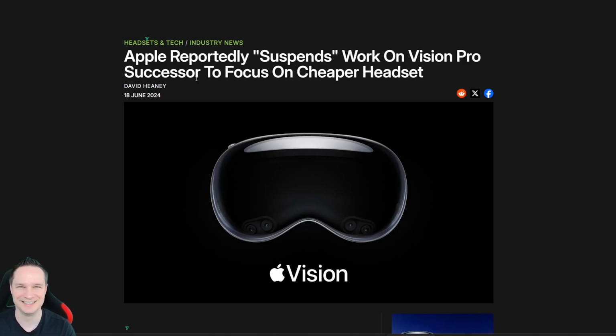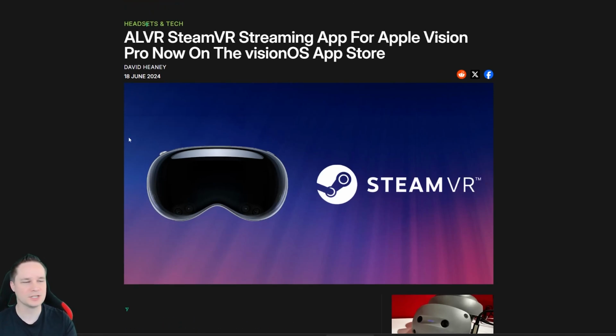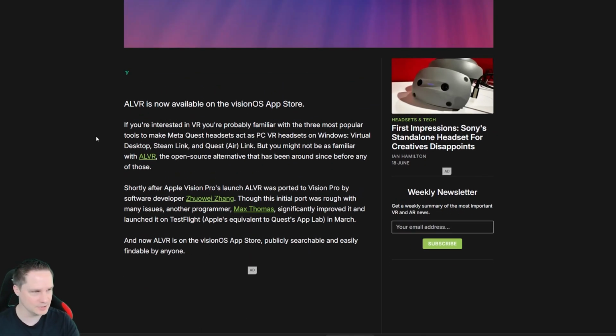We will see. So, Half-Life Alyx with the Apple Vision Pro. Yes, yes. Now this is officially possible, because in the Vision OS App Store there is now the ALVR SteamVR streaming app. And that means we can start nearly every SteamVR game on the Apple Vision Pro. Yeah, really cool. So in the last news, I said you cannot play with it. But now I say you can? No, it's not that easy.